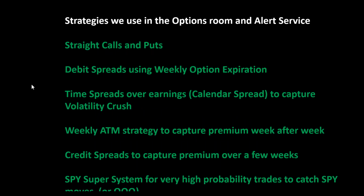All right, so in the trading room and in the alert service, for folks who may not be familiar with everything we do there, here's the strategies we use. We do straight calls and puts. Pretty basic, straight buy calls, buy puts. We do debit spreads using weekly options expiration. This is a little unusual.